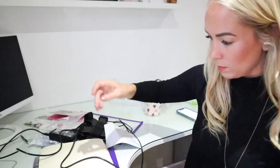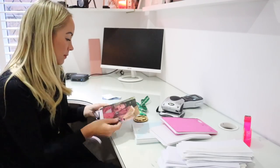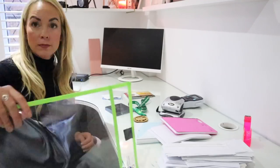I'm happy to say that I've been living with a clean desk now for a week, and I am so glad that I tackled it. Everything has a place now, and I'm feeling so much more organized. But now I'm just gonna go through a few more of my drawers.